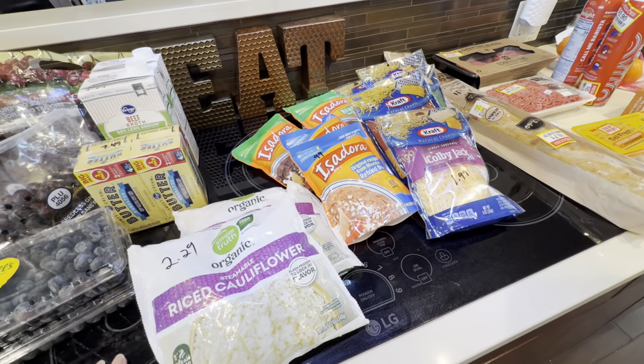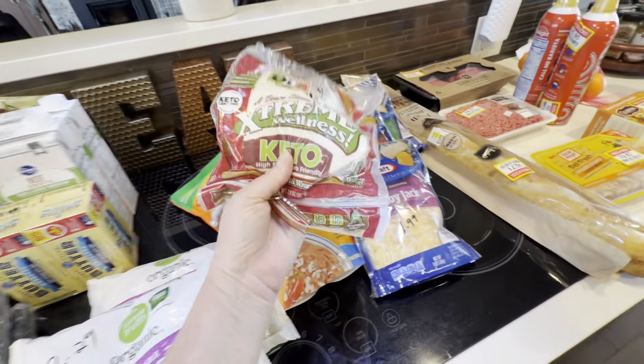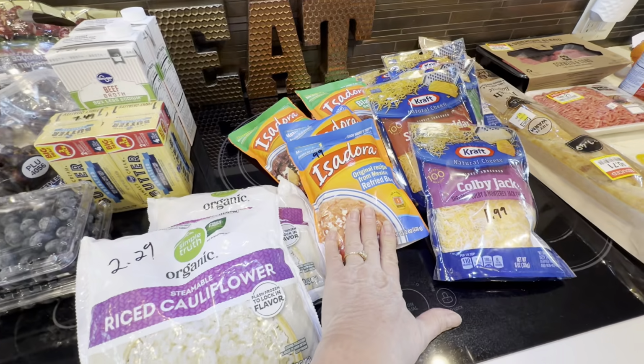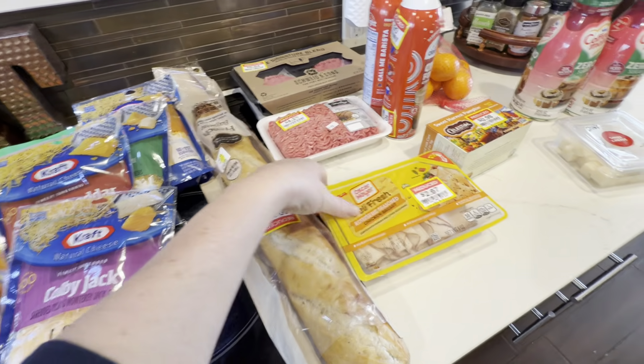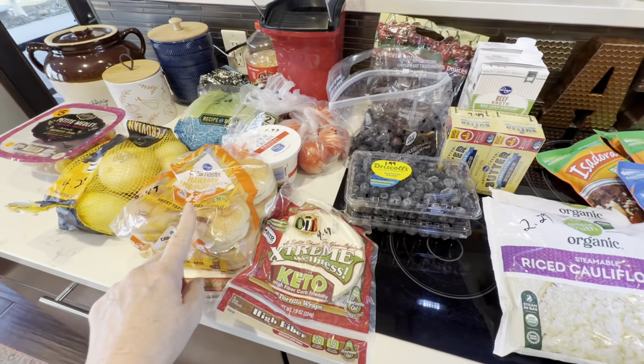I think we're probably going to have quesadillas. I make quesadillas using these, and then we've got all this cheese. So we'll probably have quesadillas one night, maybe with some refried beans or a little cauliflower rice. This is for the tacos. Then I'm going to make some chicken breast and cheese sandwiches out of these buns as well.